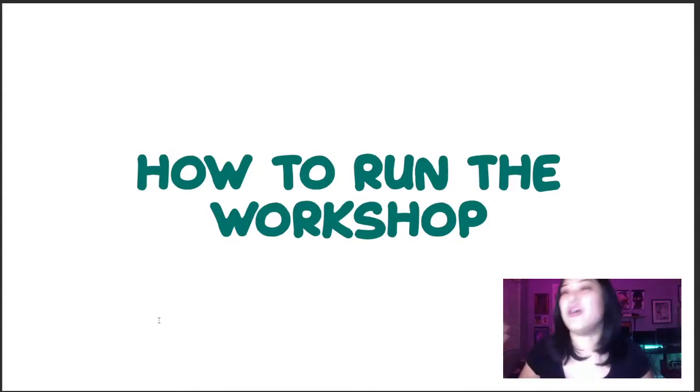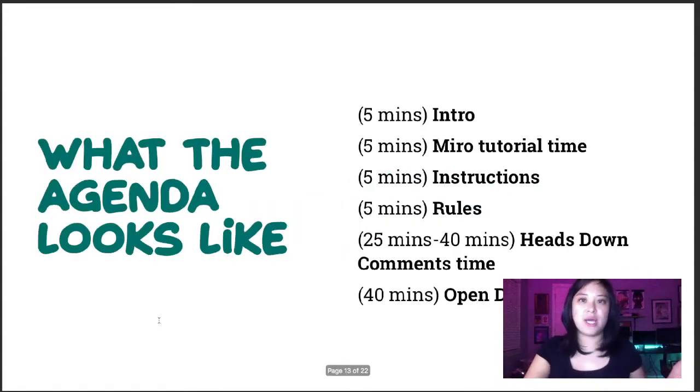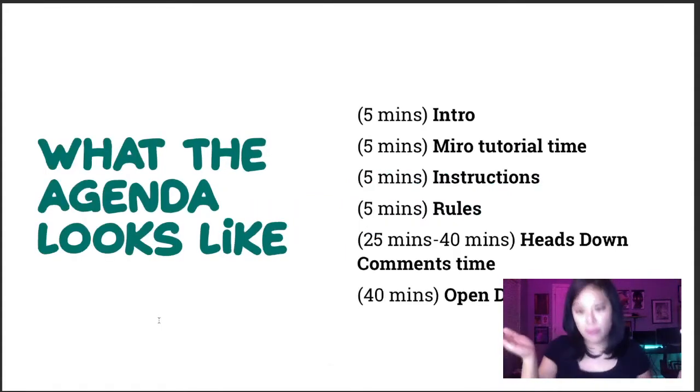Now, how do you actually run the workshop? This is what my agenda typically looks like. You've got 5 minutes for intro, 5 minutes to teach people how to get onto Miro and use it, and then about 10 minutes for instructions and rules.